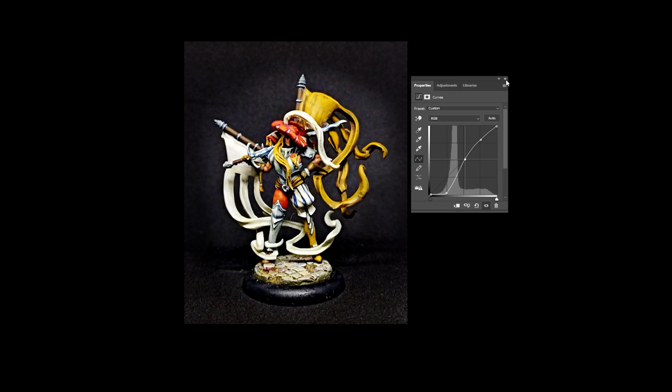Okay, so let's go back to this. So you see the difference? Amazing. Okay, we are much more focused on the character. The colors are popping more. It's a lot of cool stuff happening.